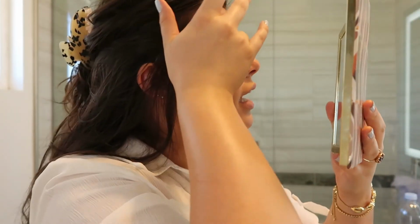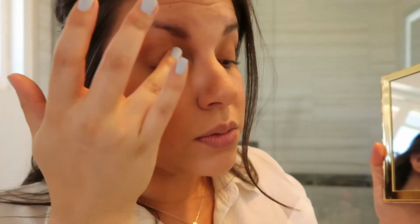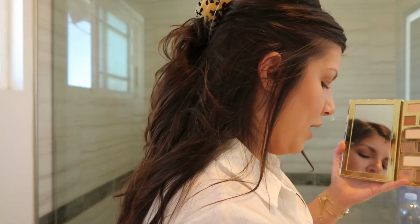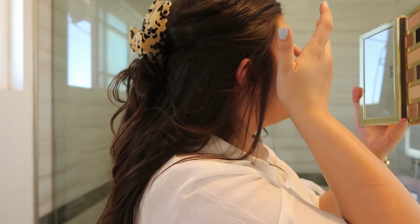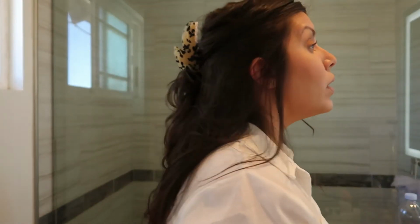I do this, and I like to put this into my lid right here, and that's what's really going to give it a bronzy look. Don't worry, we'll go back in and we'll blend it out. But this is actually what I feel like gives that bronzy, really pretty look. This probably really made it a little heavy for the beach, but that's okay. Like I said, I'm not getting in the water, so I'm not worried about it.